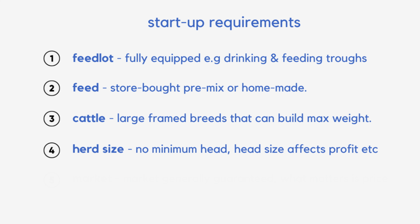For example, it doesn't make sense to start with one head, because, as you're going to see when we look at the numbers, you're going to get an X amount as profit, but then the next question is, what are you going to do with it? You can enjoy that profit there and then, and that's it.